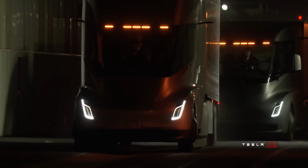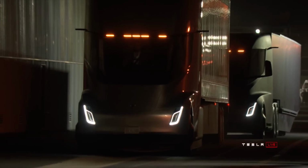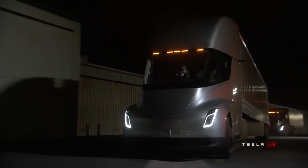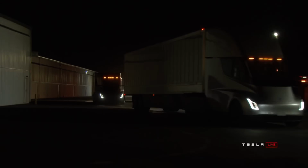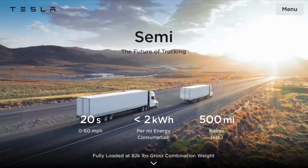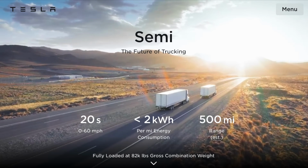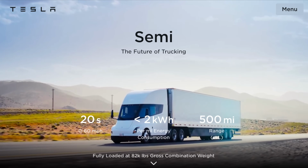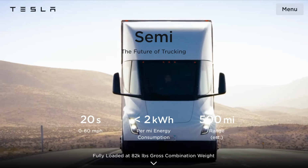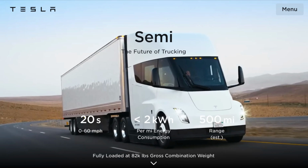It's completely unlike the Model 3 or Y, which is what they're most focused on, and it's important for a number of reasons. One big reason is that Tesla is finally delivering a product that many thought they'd never actually ship. The other exciting thing about the Semi is its 500-mile range while fully loaded at 82,000 pounds. Tesla's updated Semi website also says it will consume less than 2 kilowatt hours of energy per mile of driving when carrying all of that weight.